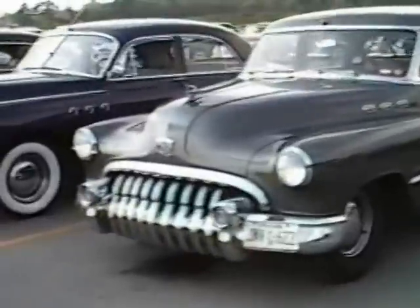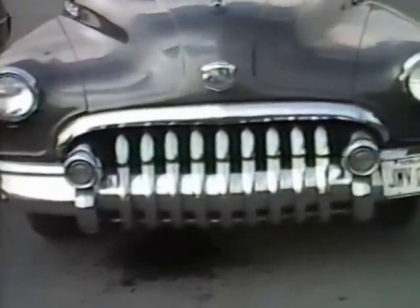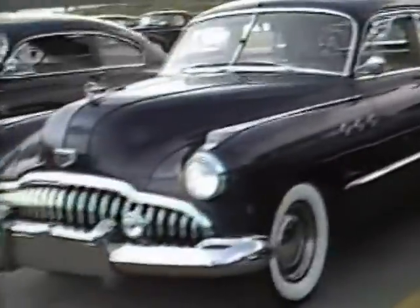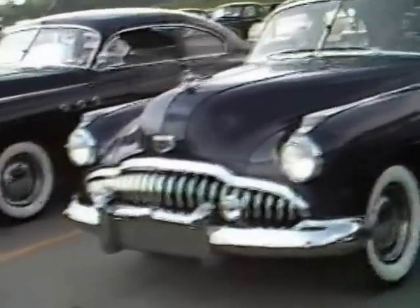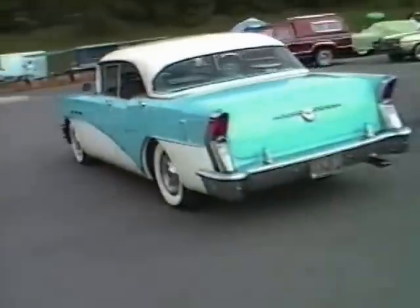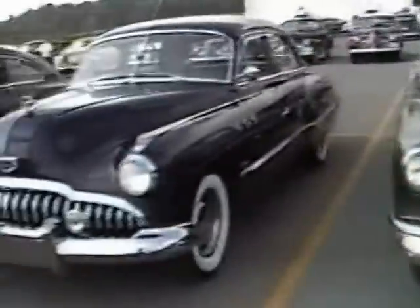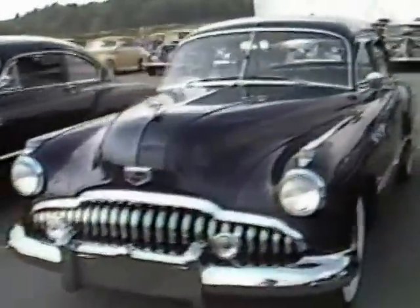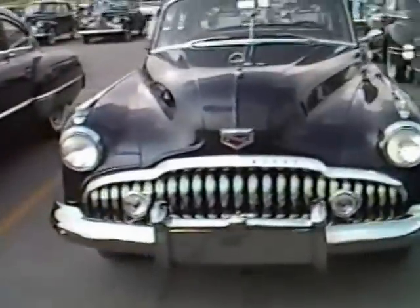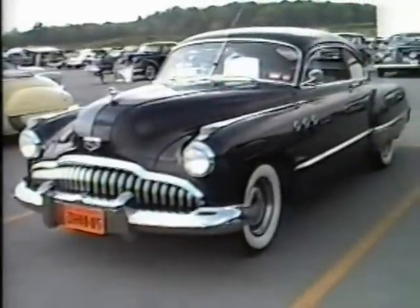Very rare car indeed. Here's a 1950 with what they call the waterfall grill. It was a one-of-a-kind grill that year, and all of them are individual pieces. Here's a lovely 49. 49 is one of my favorite years. There goes a 56 driving by, just coming into the show. Back to the 50s and 49s. And speaking of the 49s, I think I have a film right now that I'd like to show you and share with you, going back in time a little bit with Buick.